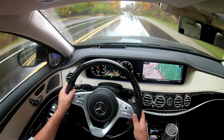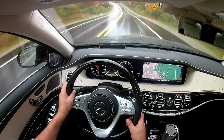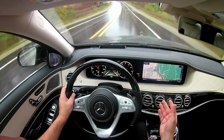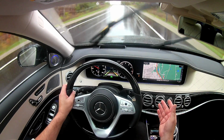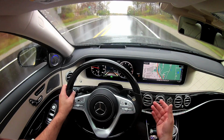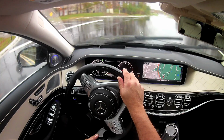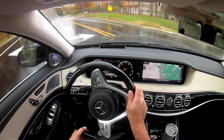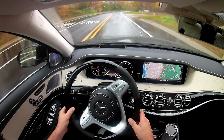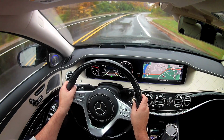When the Intelligent Drive system is activated, if I turn on a turn signal, in this case I'm going to tap the left turn signal, the system will be looking at the map and looking for the next street where I can make a turn, and it will automatically slow the vehicle down without me ever having to touch the brake pedal so that I can make the turn. And then it automatically resumes.